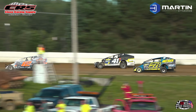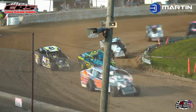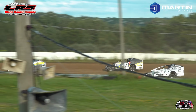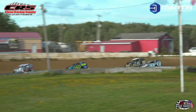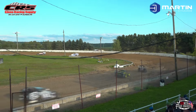As now Swigart has cleared the 41T of Tony Pangrazio. And now the 78 of Grant Hilfiger is going to get by Pangrazio, and he'll take over fourth. Again, only 3 cars to the redraw. And the race is going to be on between Swigart and Hilfiger. Up front, still Hilton and Mashad.